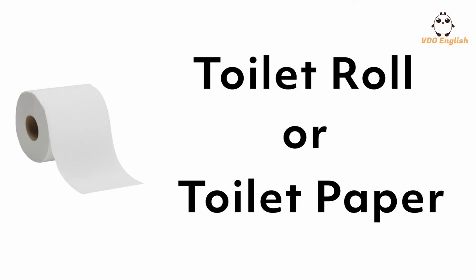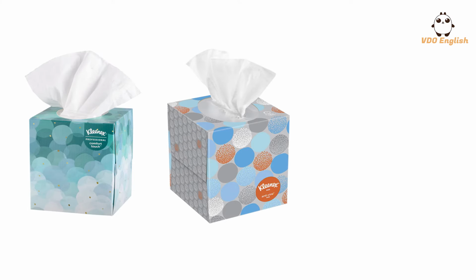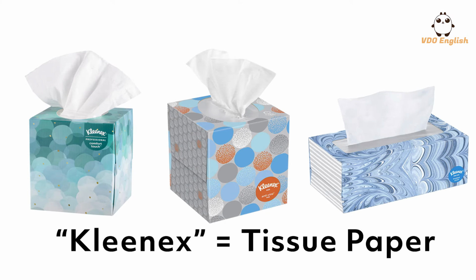Toilet rolls are sometimes called toilet paper. Well, it's pretty much self-explanatory. You only use it when you're in the bathroom, nowhere else. Kleenex refers to tissue paper. You know, the decent-looking pieces of thin sheets that you pull out from a well-designed paper box.